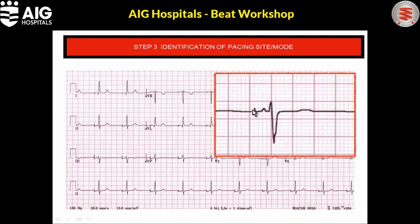It has conducted as it usually conducts normally. Through the AV node it has gone, and the His-Purkinje system has caused the depolarization of the ventricle, producing a QRS complex. As the pacemaker has seen this QRS complex, it has stopped the pacemaker from giving a pacing stimulus. So this is an A pace which has produced the depolarization of the atrium, producing the P wave, which has normally conducted through the AV node and caused the depolarization of the ventricle.